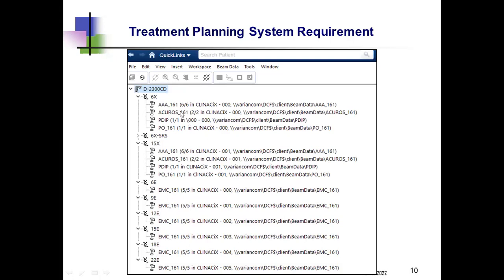Before commissioning, you will have only these numbers, AAA version 16.1, whatever the version you have. So you need to add all the commissioning data into these modules according to these algorithms, according to the requirement. We will discuss one by one. So how did we commission?